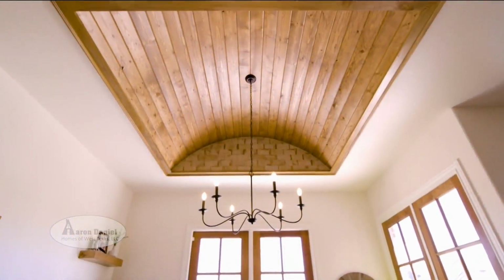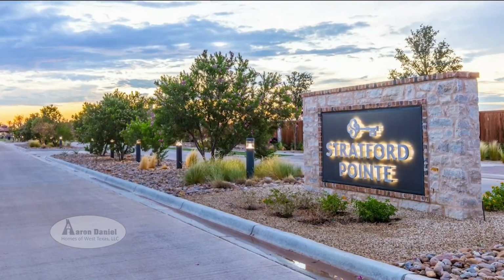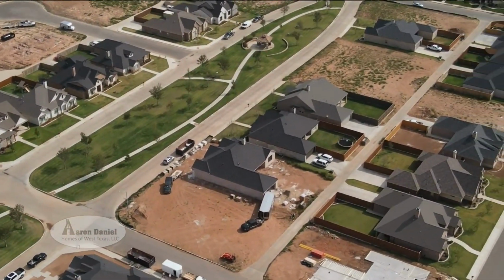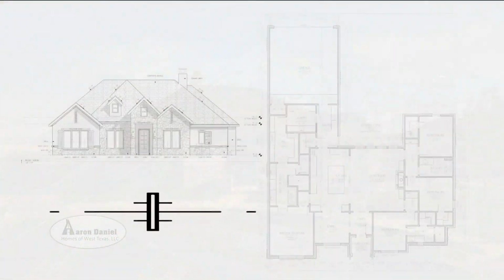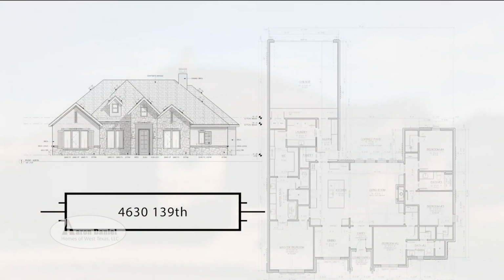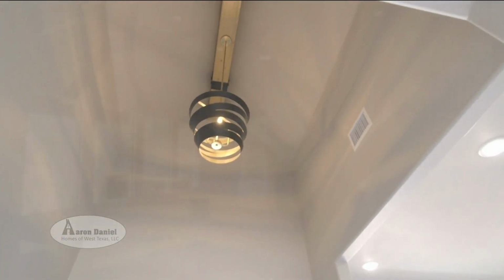Currently, Bryce has lots available in many subdivisions, including Stratford Point. Stratford Point is located on South Quaker Avenue at 139th Street. This 295-acre master plan community offers traditional single-family as well as garden home lots. This is a 2,300-square-foot home with 4 bedrooms, 3 baths, and a 2-car garage. It has a beautiful entry that leads you directly into the large living area.